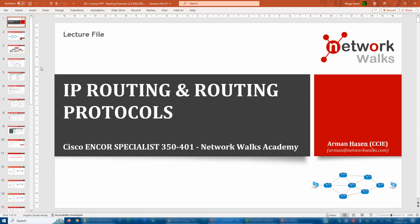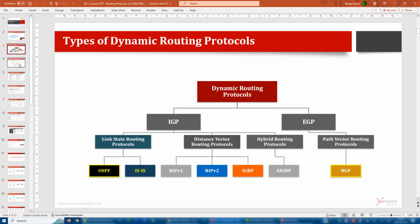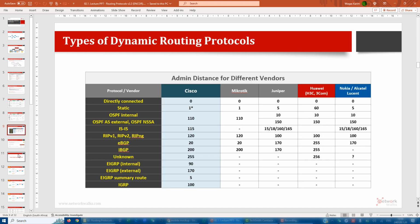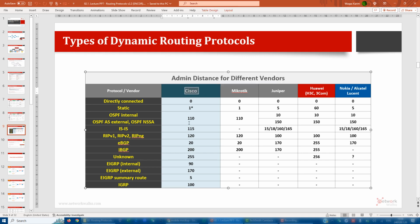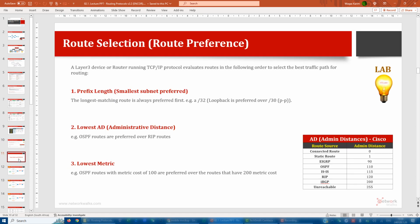Definitely you will have PowerPoint, PDF files and lab files along with each lecture. For example, we will start with what is routing, how many types of routing there are, what the different routing protocols are, what is EGP, IGP, link state routing protocols, and what is admin distance in different vendors. We never develop a specific vendor approach. We will discuss what the admin distance is in Cisco, in Juniper, in Huawei routers, so that we have a multi-vendor approach whenever you go for a job or an interview where they have other than Cisco equipment, so you can justify in that interview as well.